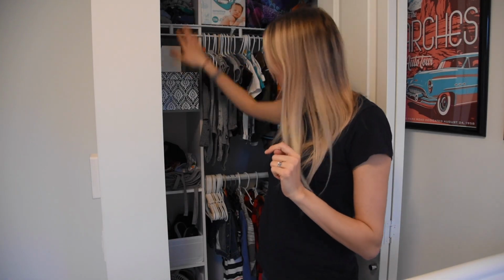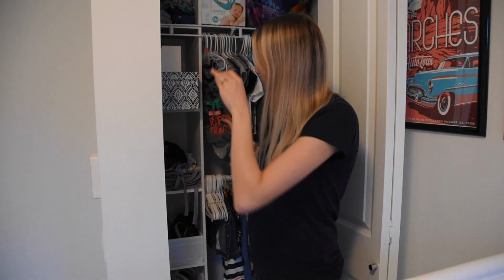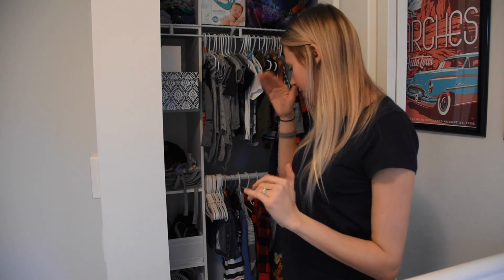So I'll show you what's inside, and I have not prepared this to make it look beautiful for you guys at all. I'm just trying to be realistic about how my closet looks. So this is how it works. We have 1, 2, 3, 4, 5, 6 cubbies on the side. They are great because they're tall, but I feel like they're a little too tall.